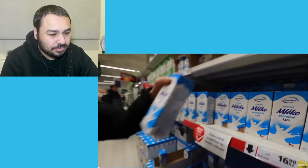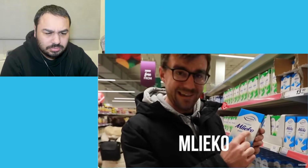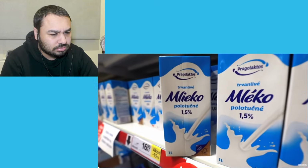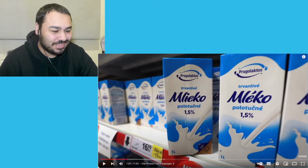One thing that may surprise you is that there's going to be different names of the same product on the labeling from one side and from another side. Here it says mlieko and here it says mléko. It is very similar, but different words. The reason is that this product is not only shipped to Czech Republic, where we are, but also to Slovak Republic, and their language is... Oh, okay, that makes sense, because we don't really have two different words, like names for our products, but that kind of makes sense.